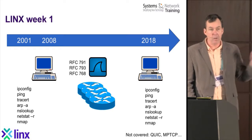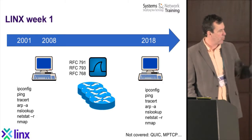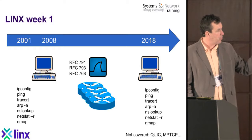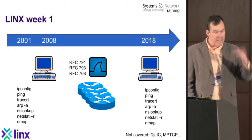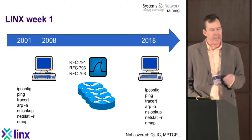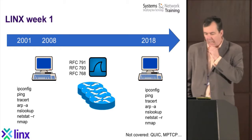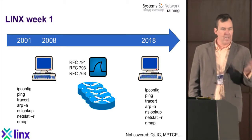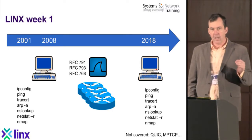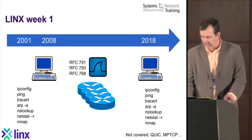Netstat -r does work on Windows, so we actually teach that rather than route print. But all those tools are available. One of those is not, which is nmap, but we taught nmap back in 2008, and we still teach it today in 2018. Things that have changed, if you look down the bottom right as you're looking at it, multipath TCP isn't covered. So one of the things we try not to be is content heavy. Yeah, okay, so you can always throw more and more things in, but we just cover the basics in LINX 1.